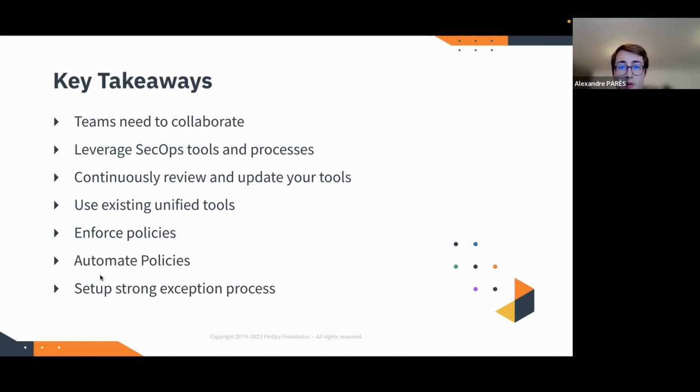Then use existing unified tools. As both SecOps and FinOps tools can be used for both practices, you have an example with CSPM tools that can tackle this. Enforce policy, increase your coverage by enforcing policy on both, on one side, the CI/CD pipeline, and on the other side, the cloud environment, that can be done, as Jean described, using both cloud and IaC policies. Then you have automate policy, use policy as code to trace, document, and revert change if you need it. And finally, set up a strong exception process. This is really an important one, as the more rules you have deployed, the more exceptions you have to handle.